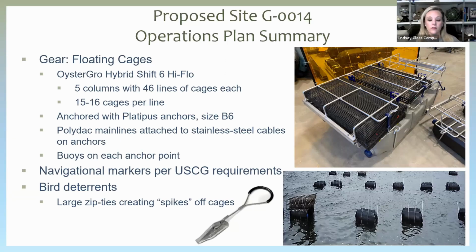Navigational markers around the sites will be per the U.S. Coast Guard requirements. So they'll submit for marking determination. The Coast Guard will let them know the appropriate navigational markers for the site and then install those per those requirements. Bird deterrence, if needed, they'll be using large zip ties that go around the floats, and then the tails stick out, and there's kind of like spikes off those. There's a picture here that shows an example of that and deters the birds from landing on the floats.